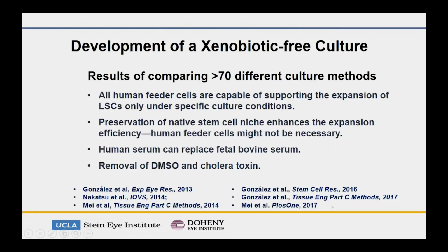And lastly is the way that the cells are cultured and how we can recreate the in vivo limbal stem cell niche. After comparing more than 70 different culture methods, we finally developed a xenobiotic-free and feeder-free culture system by preserving the native stem cell niche during culture and replacing the fetal bovine serum with human serum, and also removing DMSO and cholera toxin during this process.